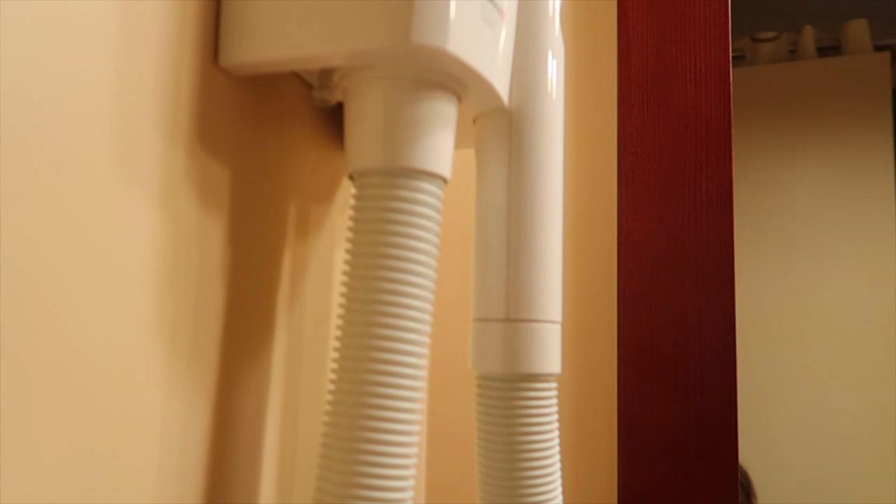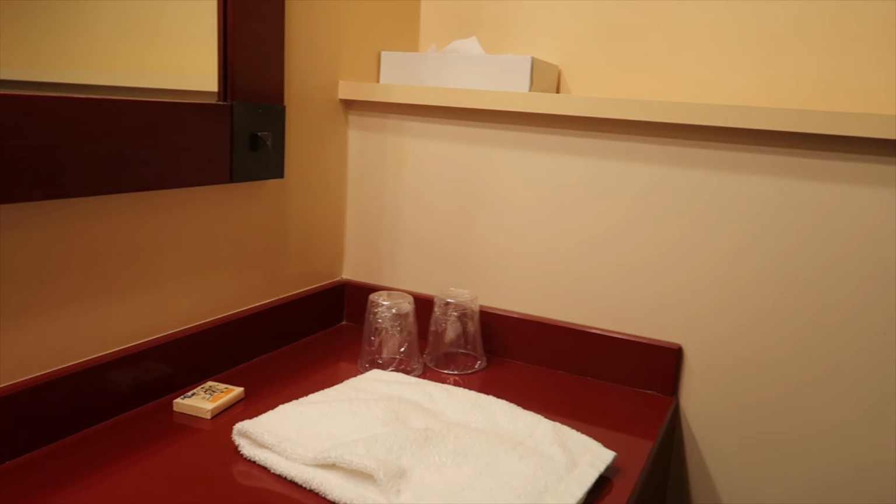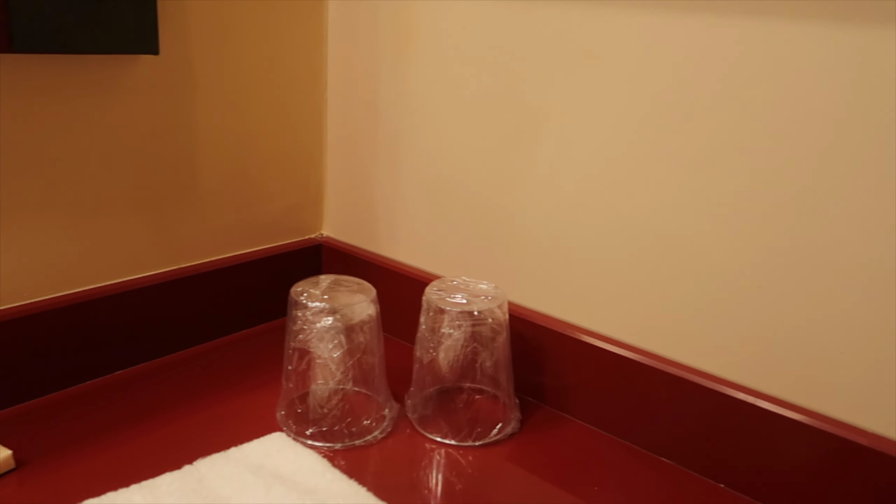Hairdryer's a bit weird, isn't it? Nice big mirror in here. It is nice and bright by the sink. Fake glasses, not real ones. The soap's really, really cute. That should be Mickey shaped.